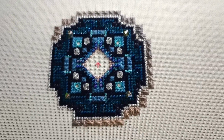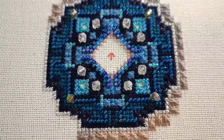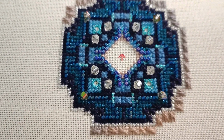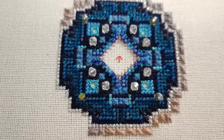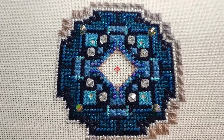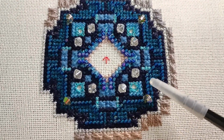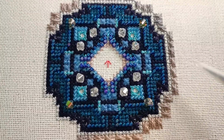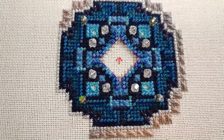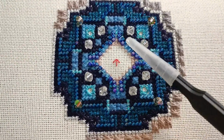Already sewed in. I have some, where are they? What are they called? The tiny little beads. Gosh, I have a blackout. And I've already done some specialty stitches. I think it's called Angelina Juliana stitch, and I have been stitching with metallics.